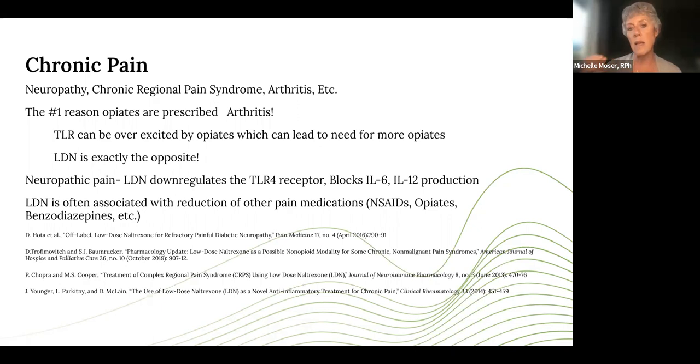LDN doesn't hit the same receptors as the benzodiazepines, but we can often see where we can reduce those dependencies and increase quality of life. Because we also know that narcotics, synthetic or otherwise, as well as NSAIDs and benzodiazepines, actually deplete the body of very important vitamins and nutrients that help control pain. So if you decrease that, you're going to be in more pain just because you don't have those other entities.